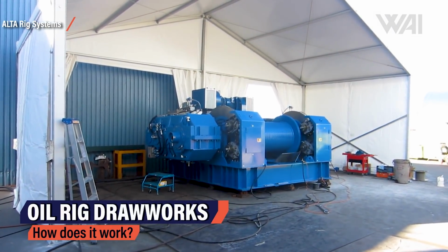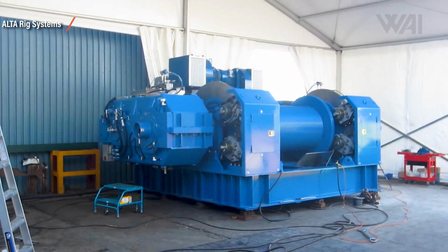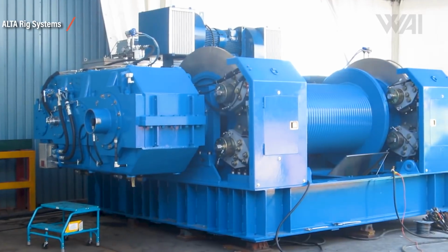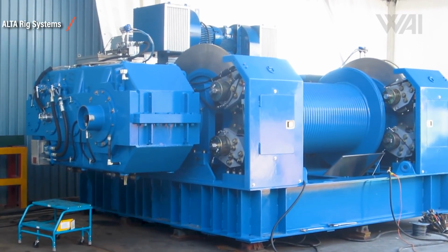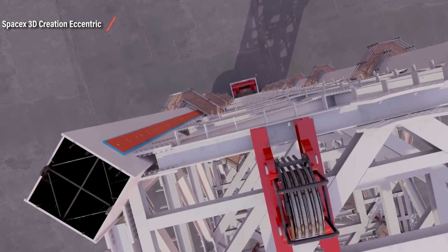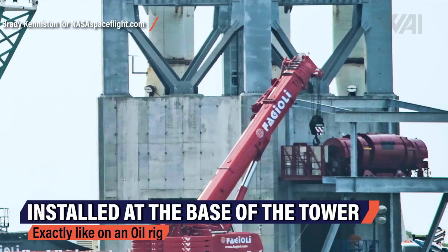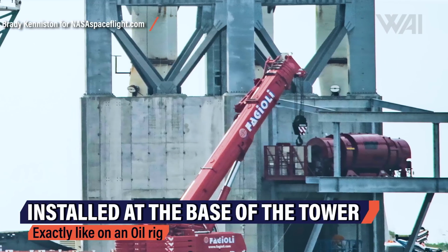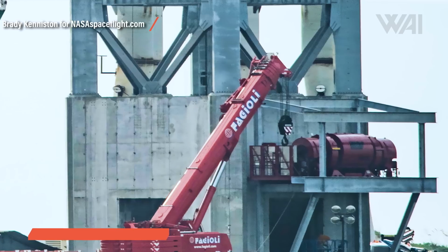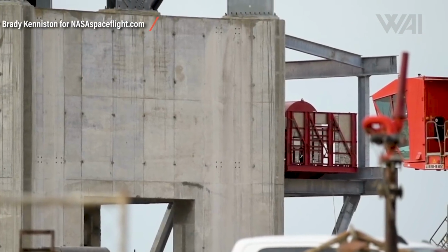Here you can see a 3,000 horsepower setup running. The spinning center drum is attached to powerful AC motors and large disc brakes on the sides. A steel cable is either wound up or unwound from it. The cable runs up inside the tower to a so-called crown block with large pulleys inside. And the system has already been installed at the base of the tower, exactly in the same way it would be installed on an oil rig. This way the force can be redirected anywhere it's needed.